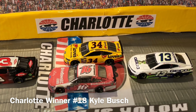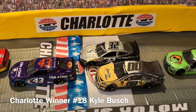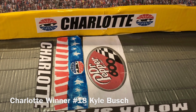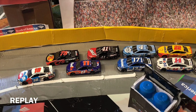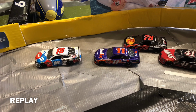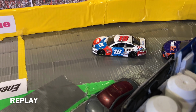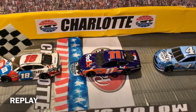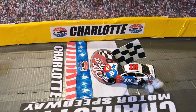Joe Gibbs Racing ends up winning all 3 segments, and it's capped off by Kyle Busch becoming the 3rd JGR driver heading to victory lane and the 6th this season. Let's watch as a rowdy restart by Kyle Busch. This is his strength in NASCAR. He pulls out, and there was no stopping Kyle Busch after that, as he goes through the Energizer restart zone and claims the victory in the NASCAR Irwin Tools Cup Series longest race.